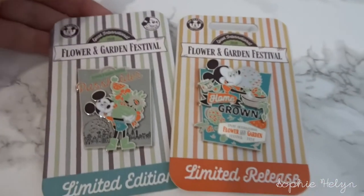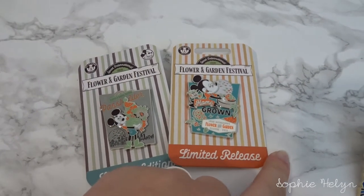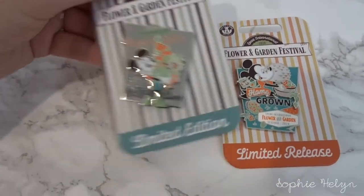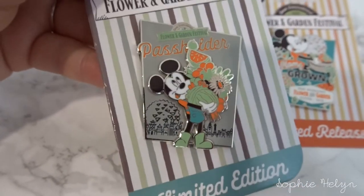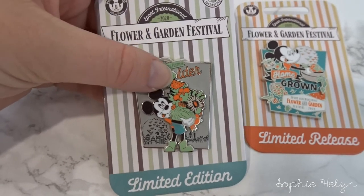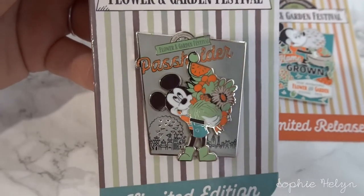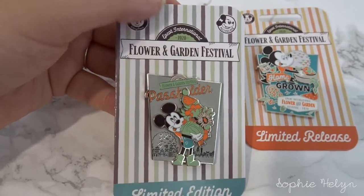And then they picked me up these 2 from the Flower and Garden Festival. They did pick me up a Figment one, but I already traded that whilst they were still in Florida, because Figment is not my number one collection. So they got me this pass holder one. And I don't know if the parks will be open in time for the Flower and Garden Festival to resume. I'm sure it's supposed to have ended at least by now. So there is this one. So I imagine any leftover pins would go to the outlets, the character warehouse.